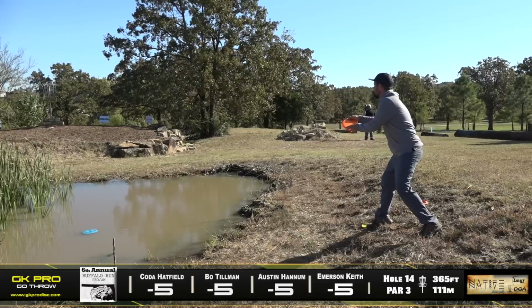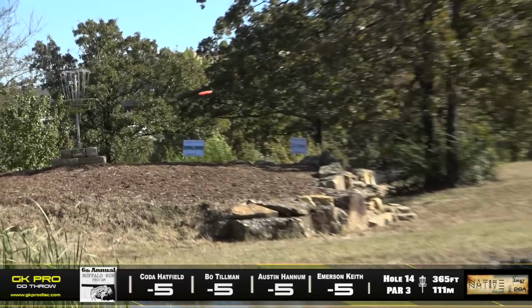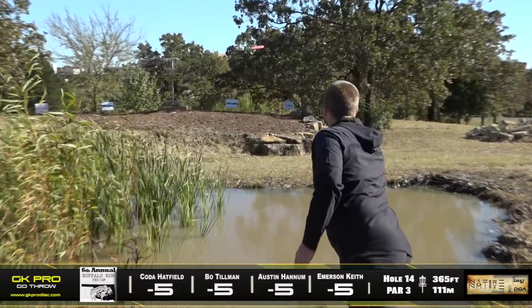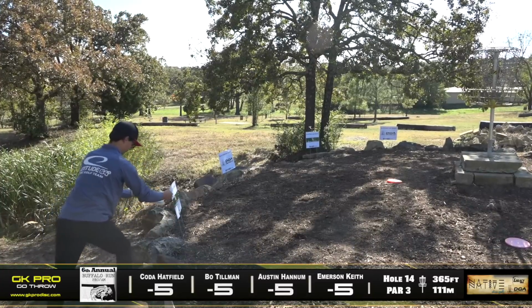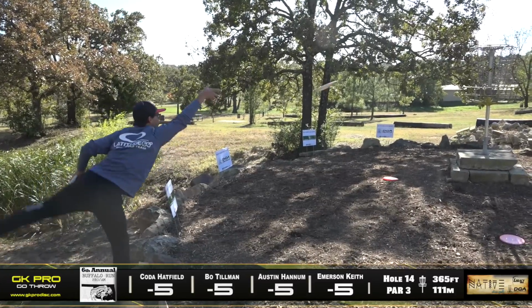Bo just laying up. That's a scary run. This is another one of those drop-off baskets. I mean, it just drops right behind the basket. And it really pays to lay up on this. Yeah. Austin with that miscue on the last hole, that same shot, that forehand putter up shot, miscued this time too.